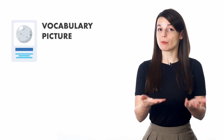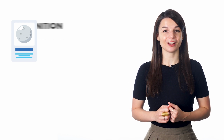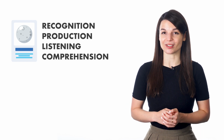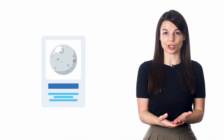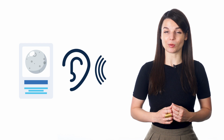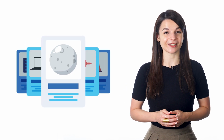With our flashcard feature. Our flashcard tool can display the vocabulary word, show a picture and translation, and play an audio recording of the vocabulary. You'll work on improving your recognition, production, and listening comprehension skills. Using a tool like this helps you associate new words with images. You also get to hear pronunciation and pitch accents from native speakers. You have the ability to choose how many new cards you'd like to learn daily.